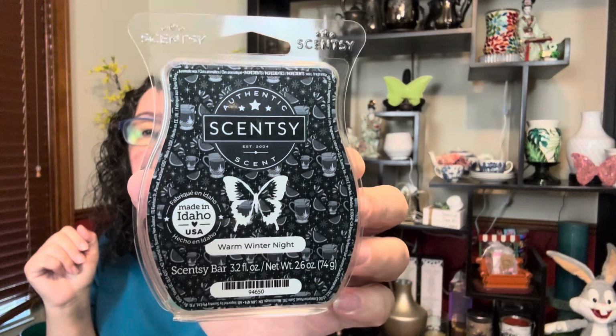I think this is... I don't think this was the Brick. I thought the other one was the Brick, and this one... now I don't even know. And this might have been the Holiday Collection. Like I said, everything comes out around the same time, and I get them so confused. But anyways, this is Warm Winter Night. And no clue.